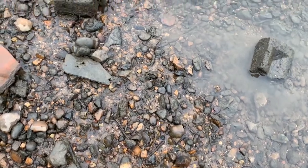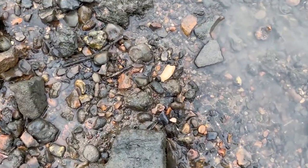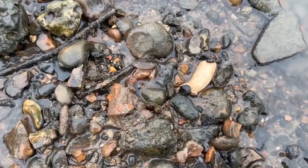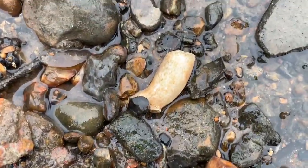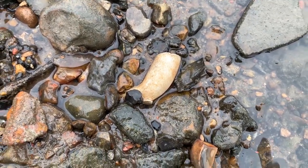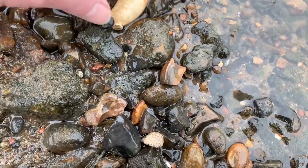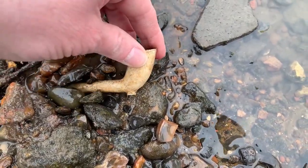Spotted something white over here. These are a very typical Thames find. See that clay pipe bowl? Oh, I'm hoping that maybe it's a little bit longer, but we'll have to see. You never know. It's probably just the head, but let's have a little pull.